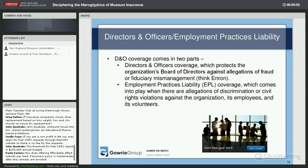Oh, hold on real quick. Tom, there's a quick question. How does offering affordable care affect subsidy payback if business policies are implemented after they are already enrolled? This is from Paula. Where do you see that? Sorry, everyone. I just want to make sure while we were on the topic of the Affordable Care Act.